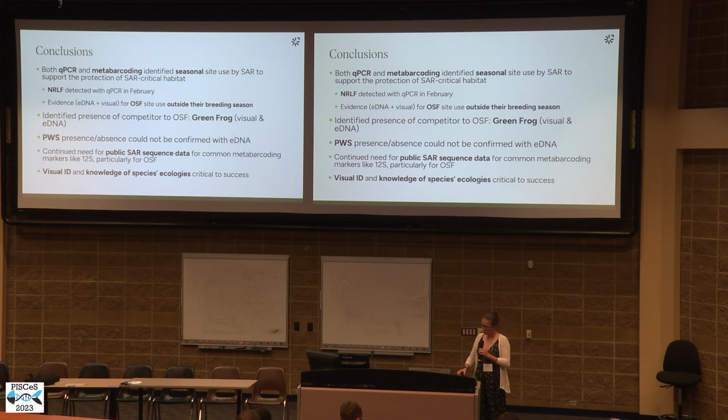So in conclusion, both qPCR and metabarcoding techniques identified seasonal use, because we were there 2 different times a year, by species at risk to support the protection of SAR critical habitat. We also identified presence of a competitor to Oregon spotted frog, the green frog, and that was through visual confirmation from an expert, and environmental DNA.